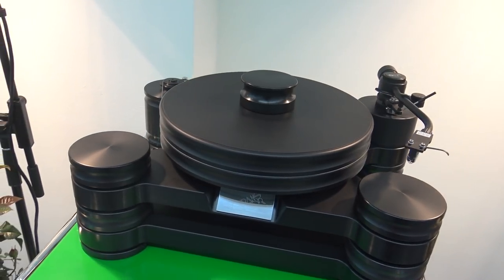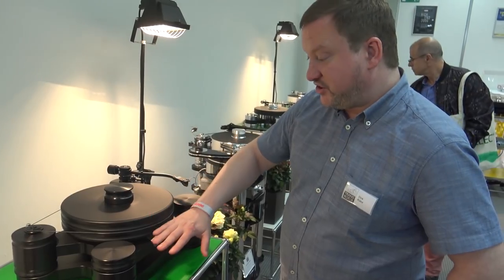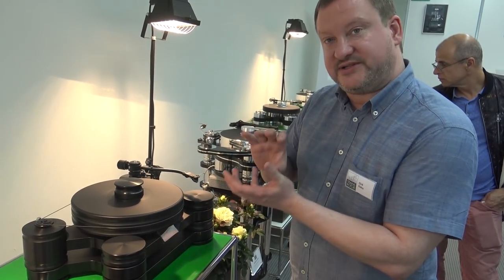This is called the Dark Star, a little bit atypical for a Transrotor, so in matte black, not shiny, but acoustically it's a very nice material. It's called Delrin, and it's very good for dampening vibrations as well.